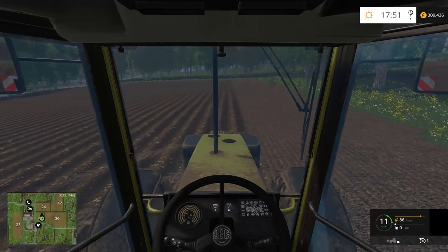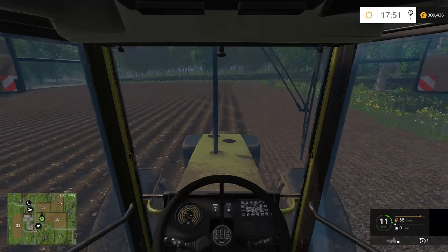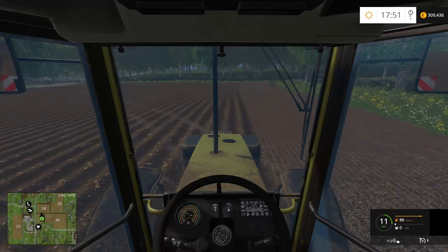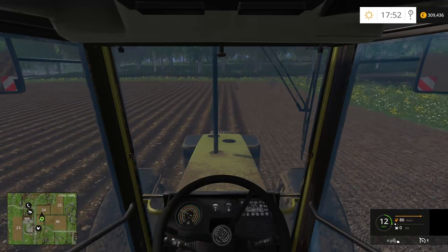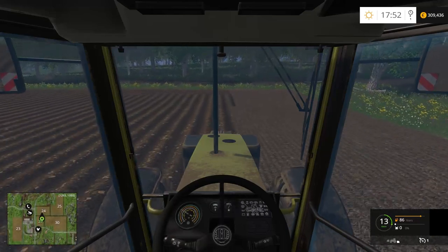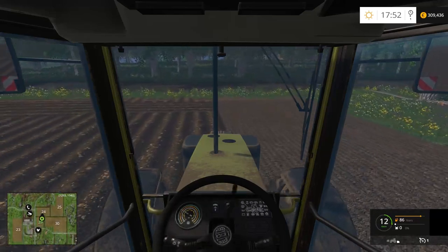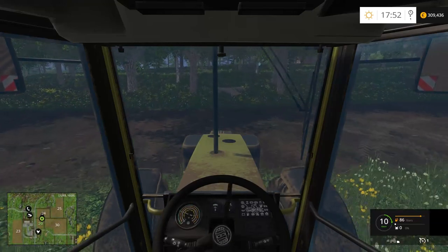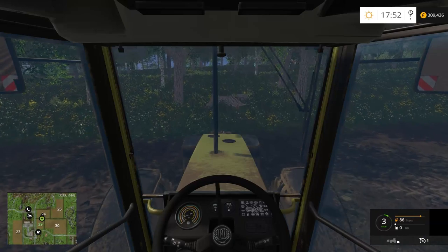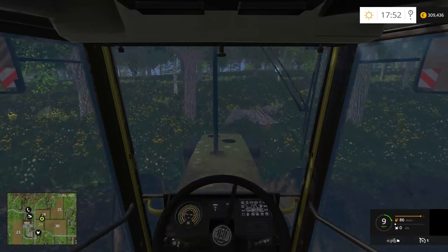So, sell this tractor and fund us a little bit of money back. And then pick up one of the more powerful tractors so that we could use the chipper.